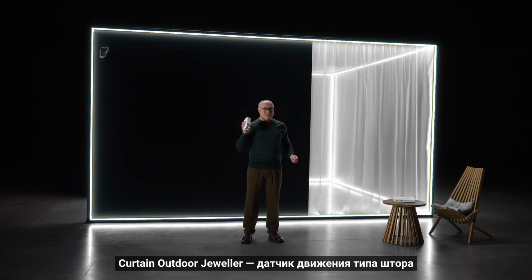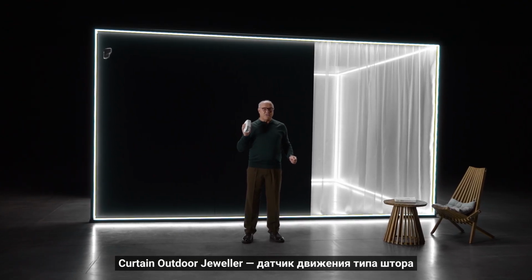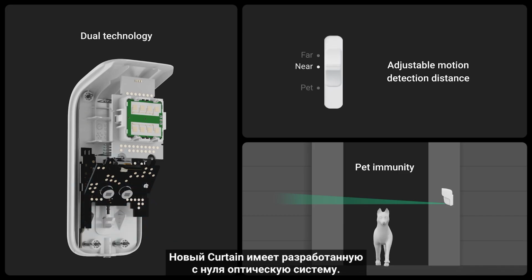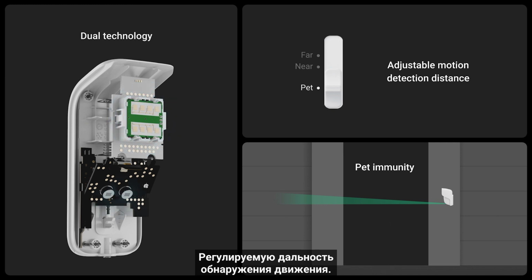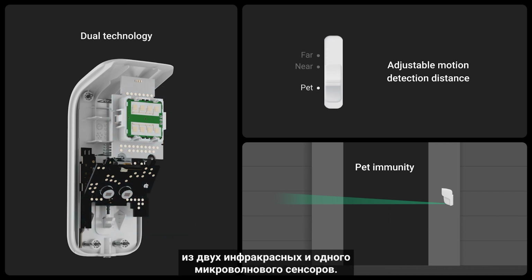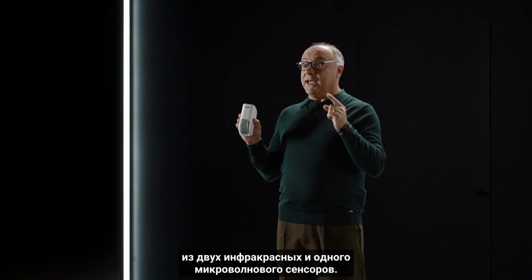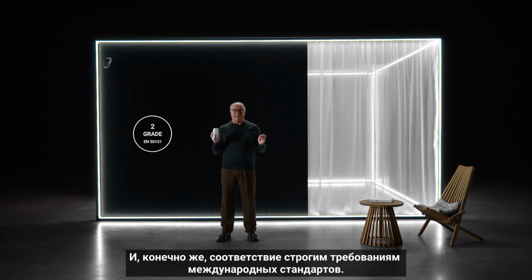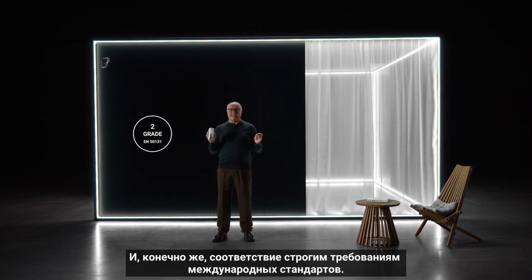Curtain Outdoor Jeweler is a curtain-type motion detector for outdoor use. This new detector has an optical system developed from scratch, adjustable motion detection distance, an optional pet immunity mode, dual motion detection technology with 2 infrared sensors and 1 microwave sensor. And of course, it meets strict international standards.